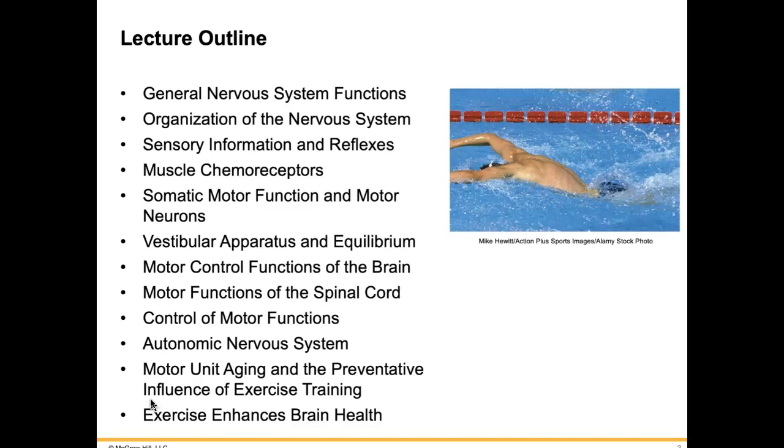We'll talk about the general nervous system functions, organization of the nervous system, sensory information and reflexes, muscle chemoreceptors, somatic motor function and motor neurons, vestibular apparatus and equilibrium, motor control functions of the brain, motor functions of the spinal cord, control of the motor functions, the autonomic nervous system, our motor unit aging and the preventative influence of exercise training, and exercise enhances brain health.